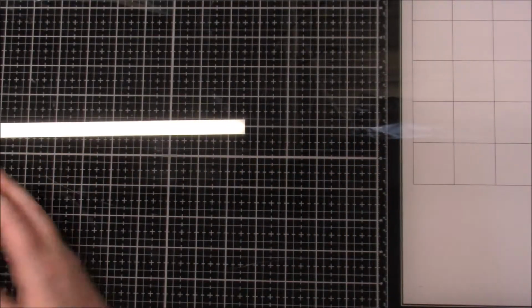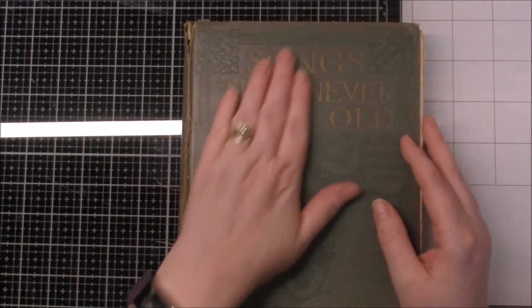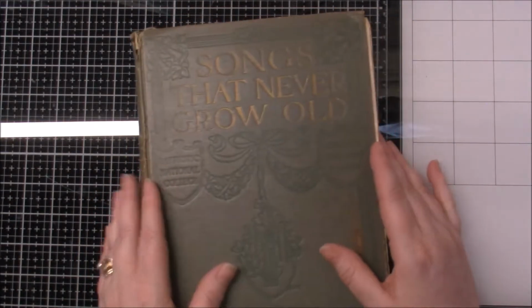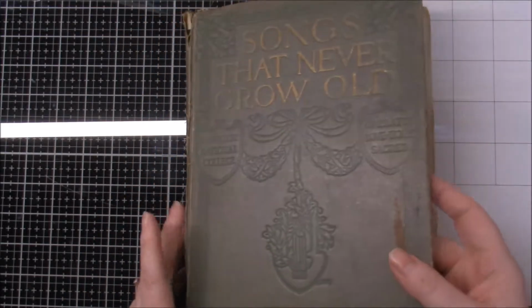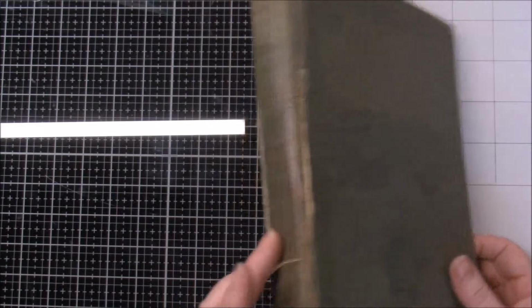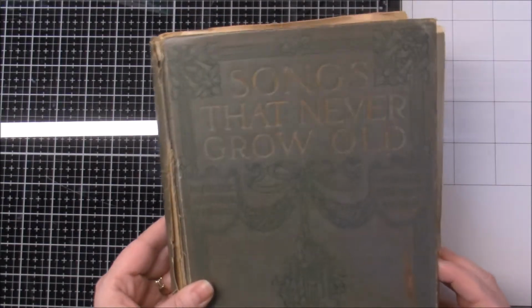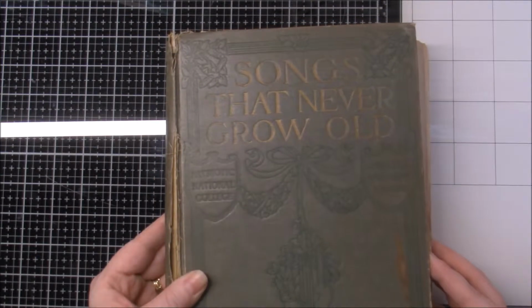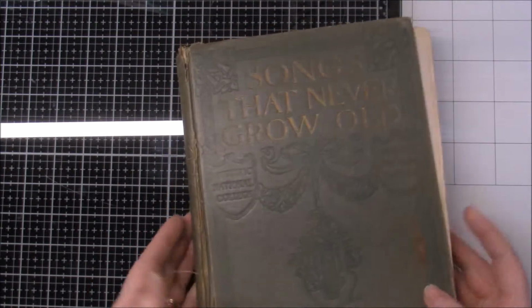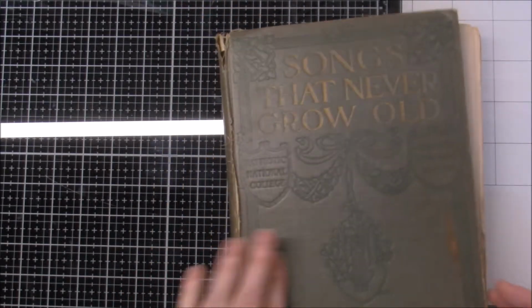And then this one, I paid a little bit more for this one. I paid $5 for it. It's called Songs That Never Grow Old, and it's in terrible shape. They had it wrapped in a plastic bag. This came from the Patriotic National College Operatic, Love Home Sacred. Not sure. Love this cover.